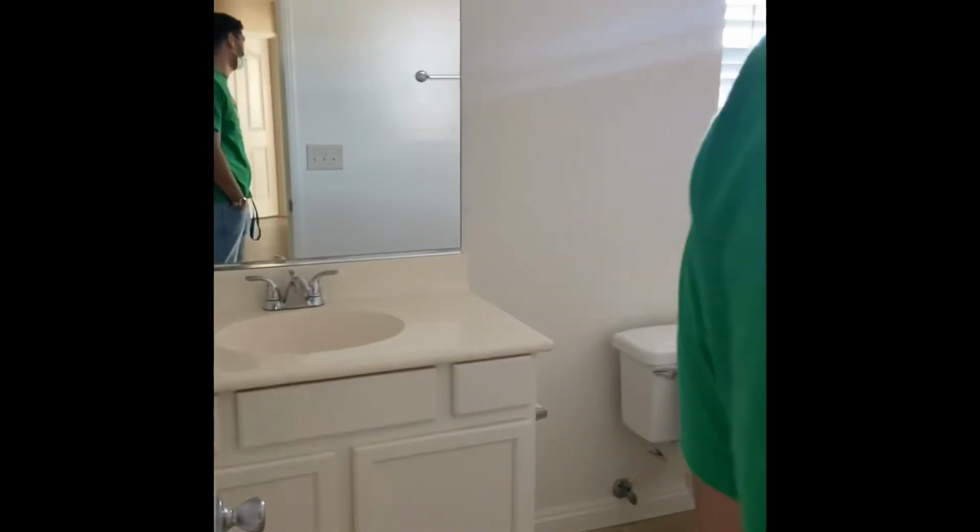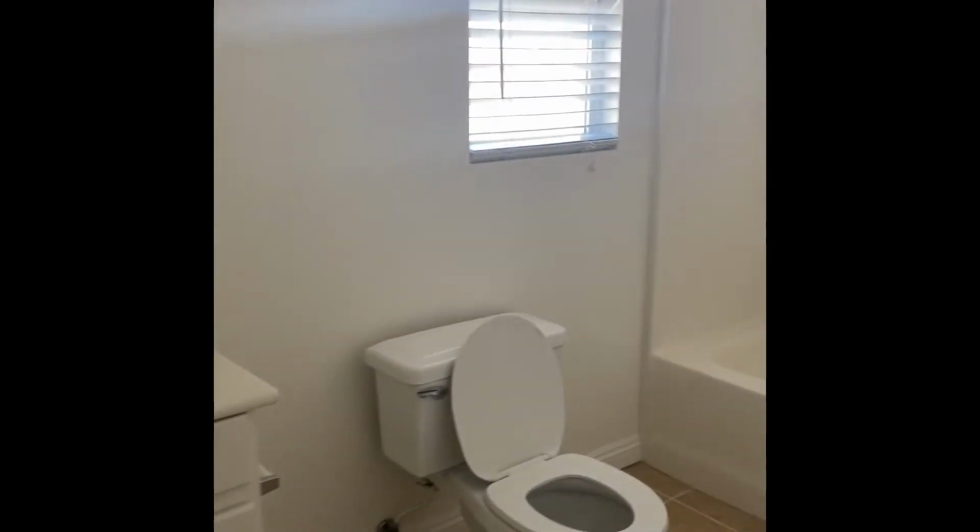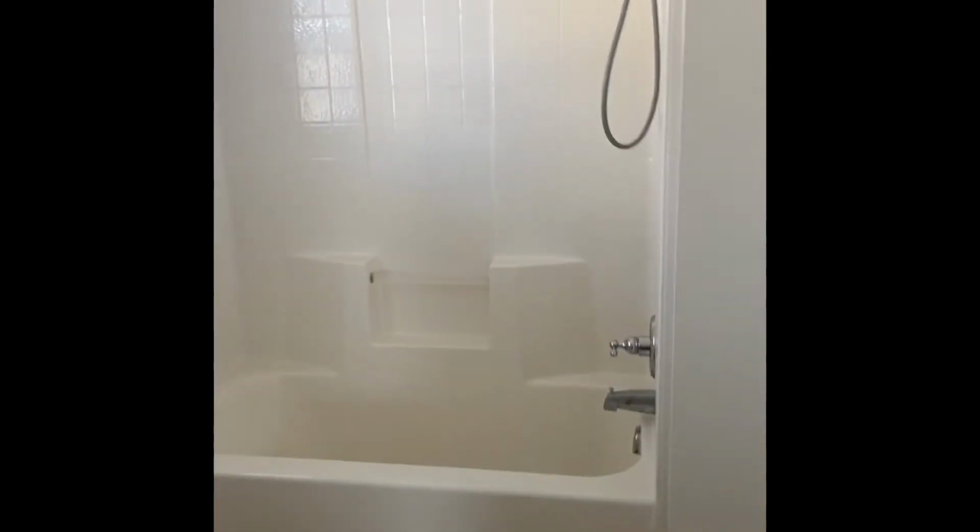Now, the laundry room was definitely bigger than the last house, and it had a cute little window, which I liked. Now, this was disappointing. So this was the bathroom, and it had so much wasted space. Like, everything was so spaced out very awkwardly, which we didn't like. It only had one sink, so that was not that nice.